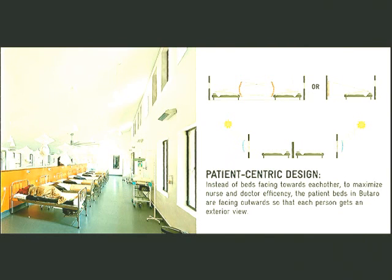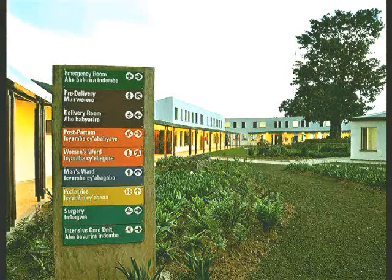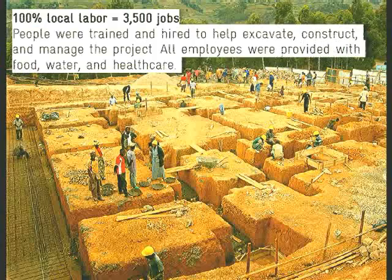So, thinking about the preferential option for the poor and about patient centricity, it became an opportunity to innovate and design and produce a better example for the same amount of money. We had other people, like Massimo Vignelli, the great graphic designer, donate the sign design to us, so exciting stuff like that.